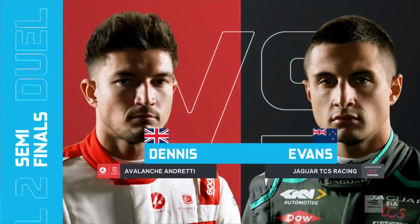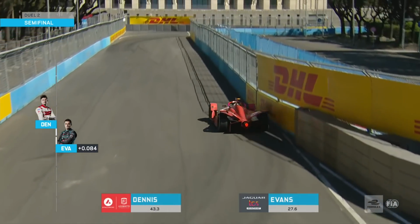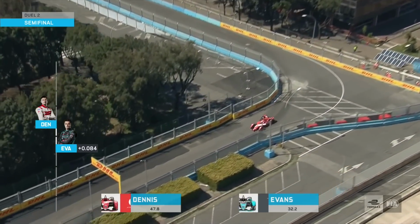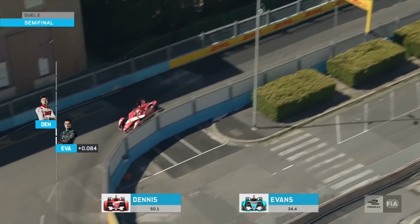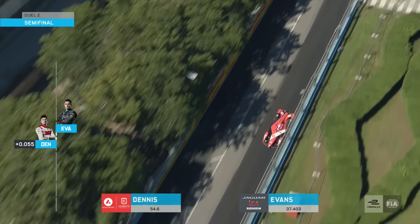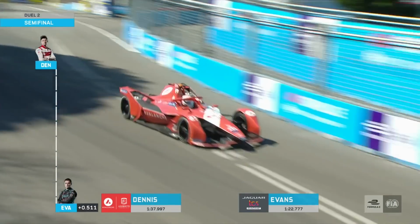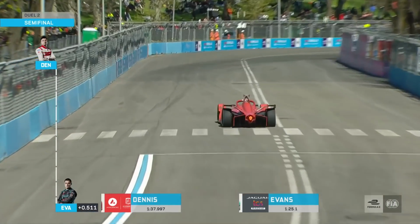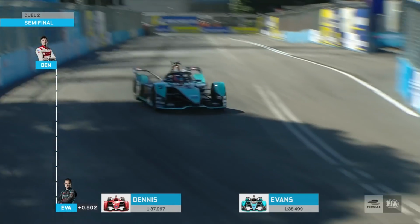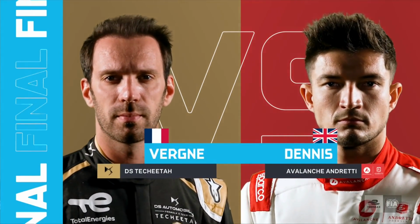Jake Dennis up against Mitch Evans. And now it's up to 8/100ths of a second. This is a neat and tidy lap, this from Dennis. How close to the wall do you want to go on the exit? Yeah, turn 8, just carrying all the speed through there, using all the road. And actually Evans is gaining a bit of time back now. He's ahead. Dennis comes to the line. He does a 37.9, and Evans has lost half a second now. And for the second time this season, it's Jake Dennis who goes through to the final. The final of round 5 of the ABB FIA Formula E World Championship.